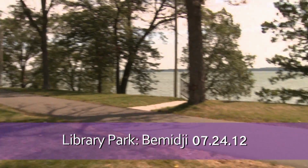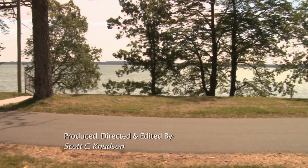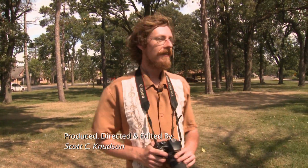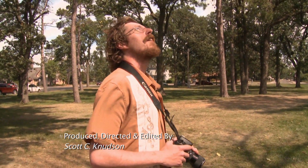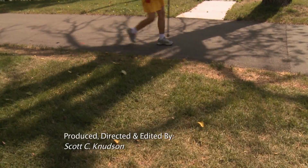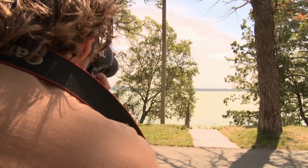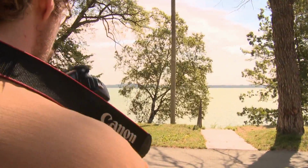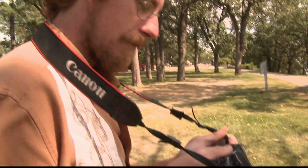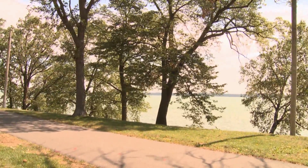Yeah, it's beautiful out here. There's so much light out here, it's really nice. Just like the way the shadows are coming off that tree right there. Getting that shadow in there, and then using the circular polarizer to block off some of the blues, pop out those clouds a little bit. And then the lake right there, the horizon.